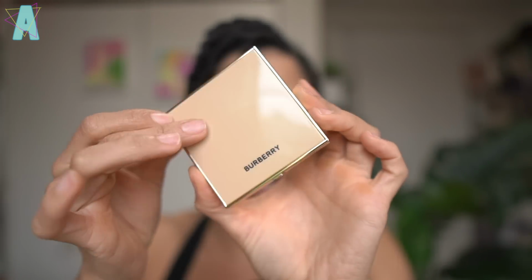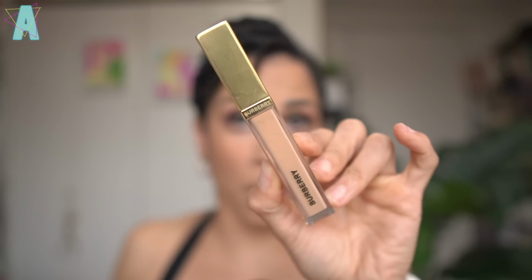It's still pretty, but I think they went the dedicated trench coat route, which is very Burberry iconic for the brand. And yes, it feels lighter, it doesn't feel as luxurious, but what's most important is the makeup inside. And I've been using the heck out of the Burberry concealer. I've been using it more than the Gucci.